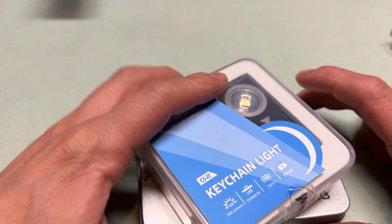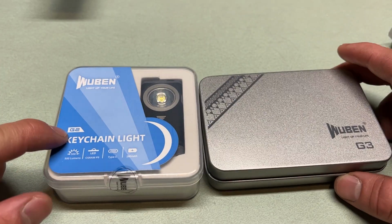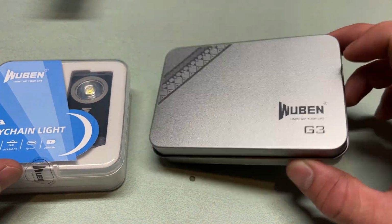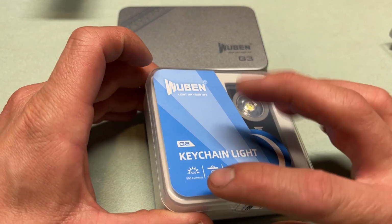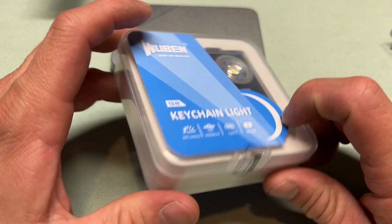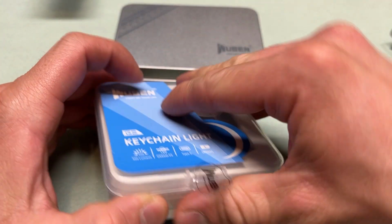This company called Wuben sent me a couple EDC items to try out. This is the G2 Keychain Light and the G3. We'll start with the Keychain Light. It's got 500 lumens. That is pretty cool for a tiny little keychain light. So we'll go ahead and open this guy up.